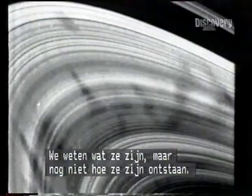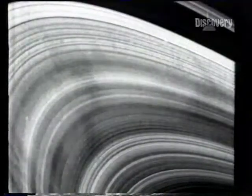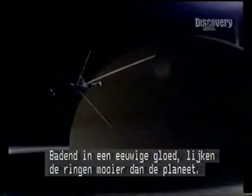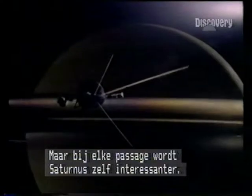We know what they are, but we don't know now how they came to be. Bathed in a perpetual glow, the rings seem to overshadow the planet. But with each encounter, Saturn itself grows more intriguing.